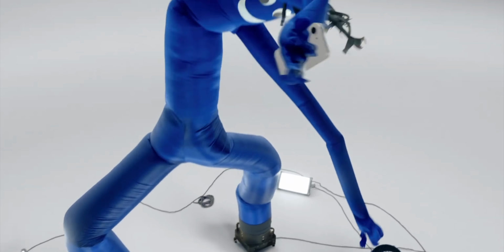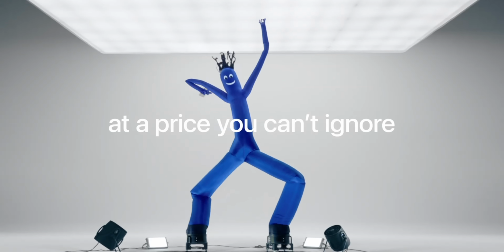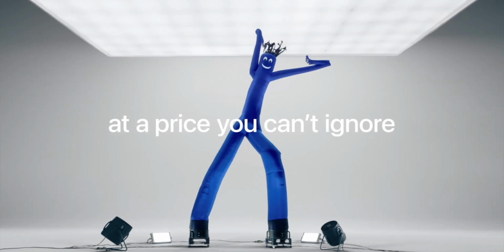I genuinely struggle to put my finger on what it is exactly, but I think at its core, there's just a sense of, like, well, why do we need this? There's just so many iPhones out there and they're all so similar that there's nothing that really makes any of them stand out from the rest.